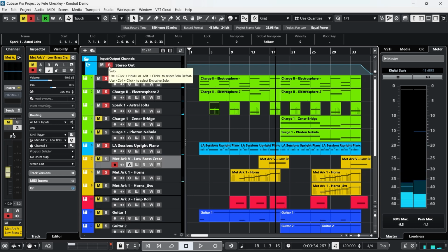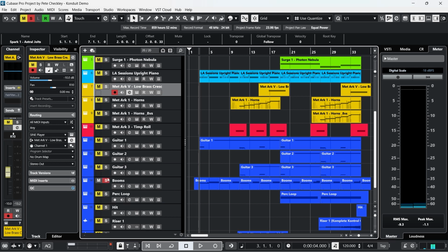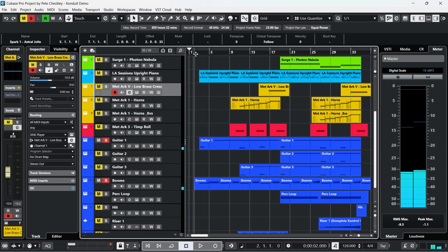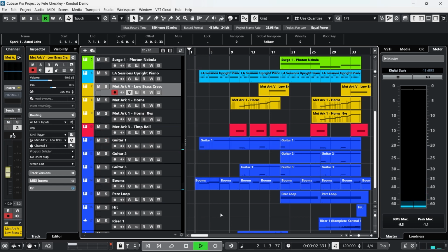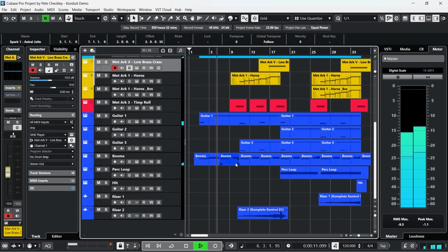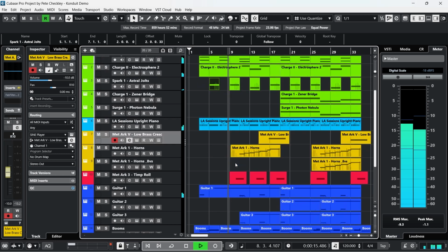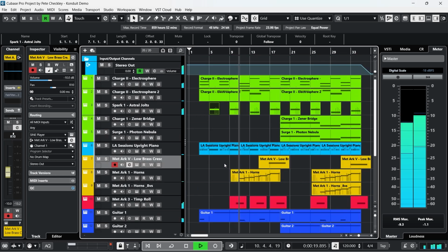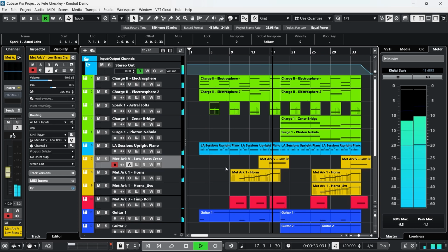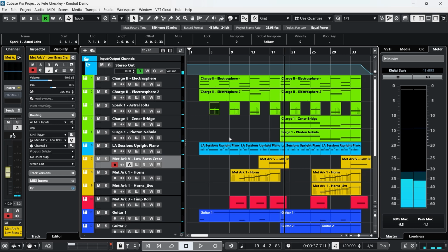And we have that horn line coming in. Now, I'm just going to unsolo all of that. We have underneath classic booms and some guitars going on, to give it that cinematic edge. So playing all this together. I absolutely love it. It's just the static energy. You can almost feel it bouncing off the track.